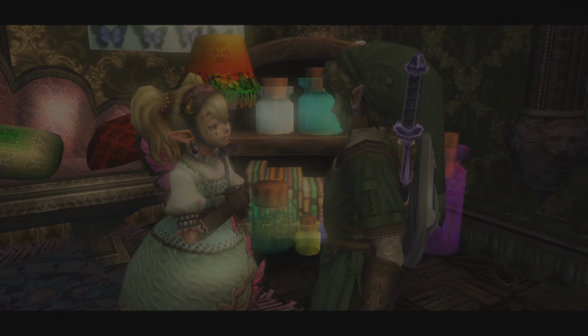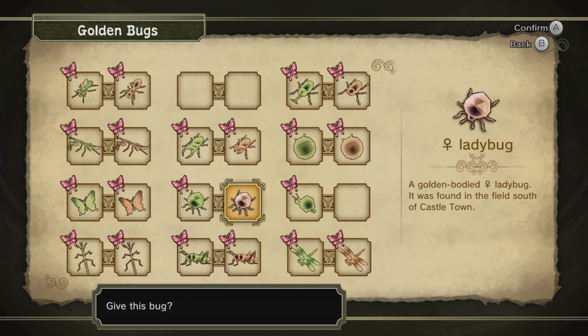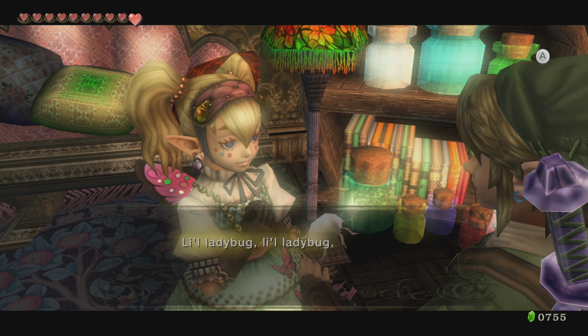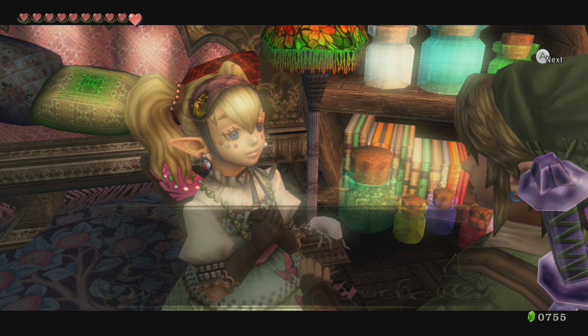All right, Agatha. So with this, I will give you the rest of the bugs I have in my possession. I am out of bugs at this point. Do not chase me down, demon child. Ladybug, ladybug. Okay, that one's actually kind of pure.